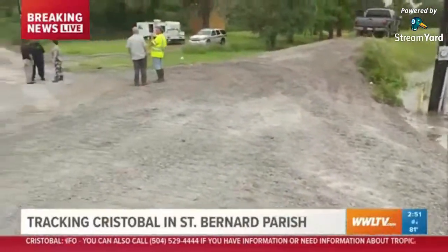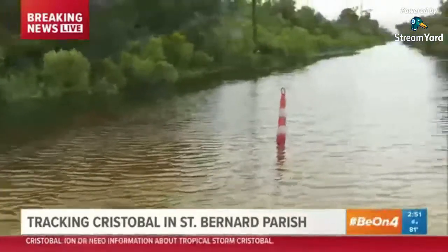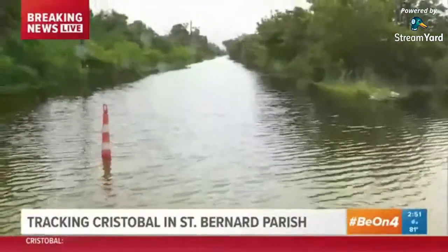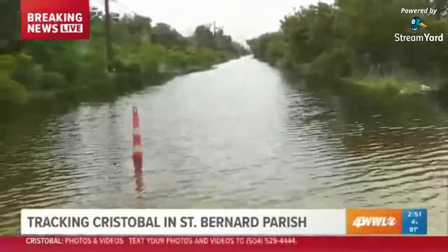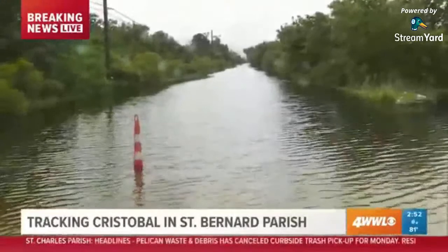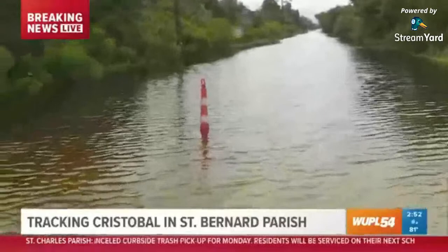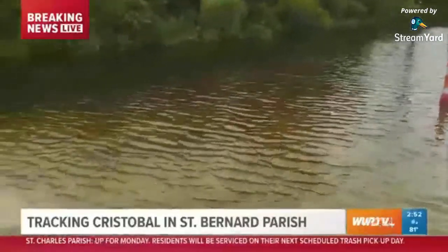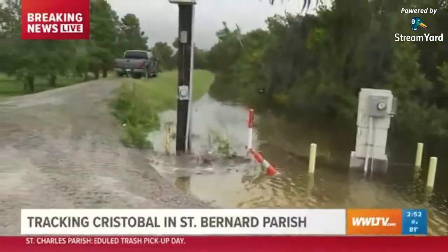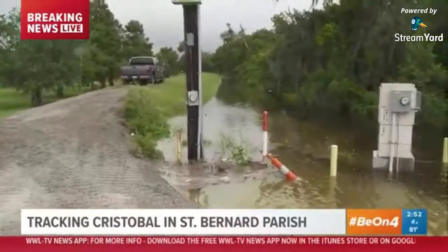Now, this is the road that takes you back to Waclowski and Shell Beach, right? Yes, that's correct. And this is typical of what you would see down the highway? Yeah, this is going to be flooded all the way down, even past the Waclowski Bridge. It's flooded both ways. We've deemed it impassable at this point, so vehicles are no longer allowed other than high water emergency vehicles that can get back there. We're urging our residents to stay safe, and if you're already down there and you're stuck, call us up and let us know if you need help, and we'll do everything we can to get to you.